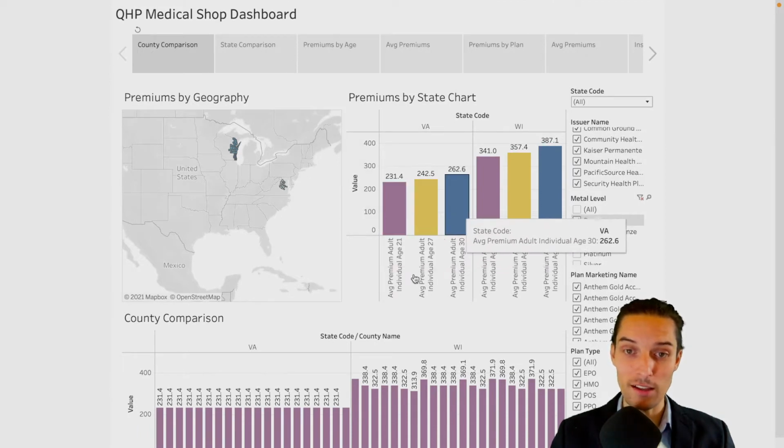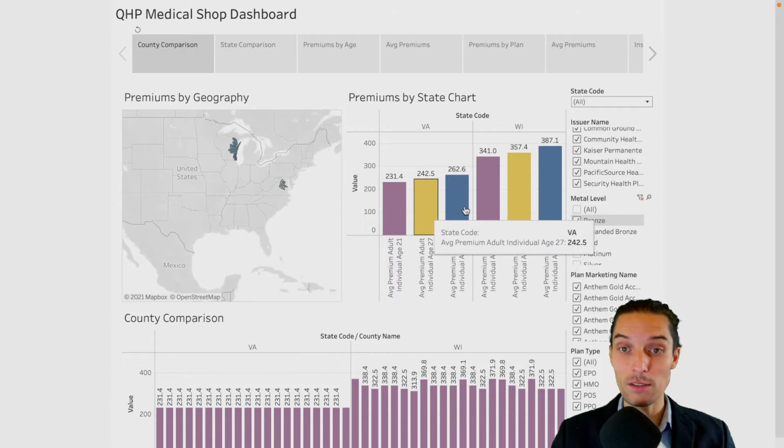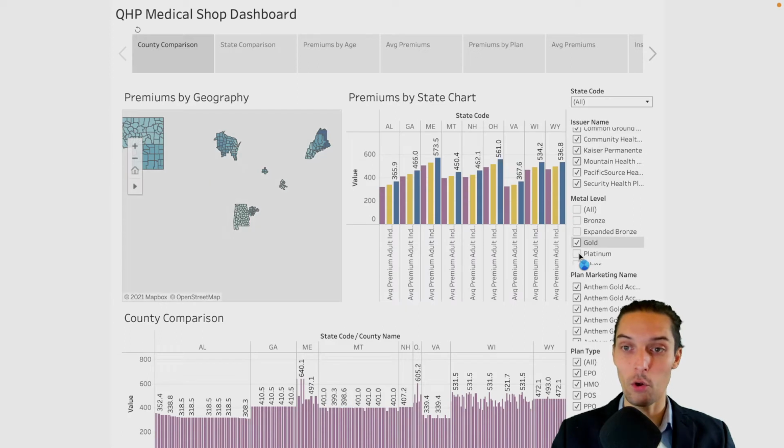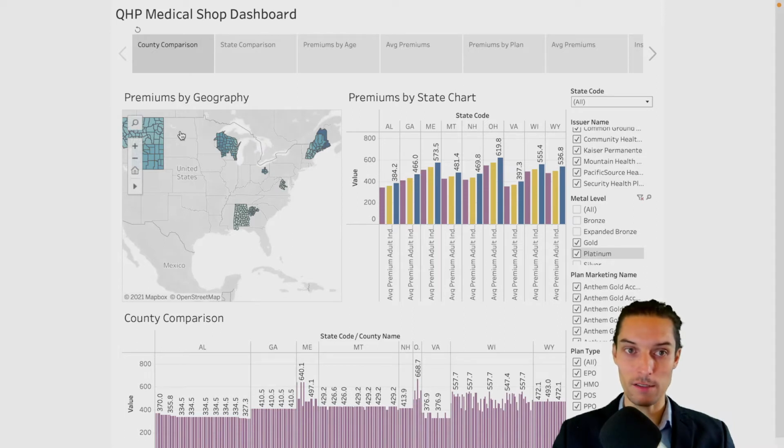But age matters a lot as well. So if you're an individual who's age 21, then you're going to be paying for this bare bones minimum level $230, but it goes up by age. But if you choose a more whole plan or a more extensive plan like a gold or platinum level, you'll see that it's generally widely available across the different data sets that we have available.